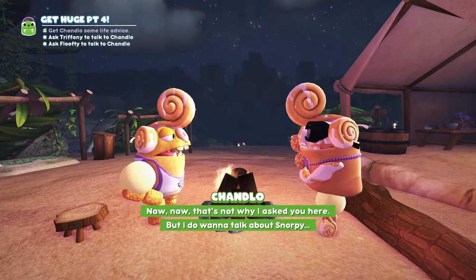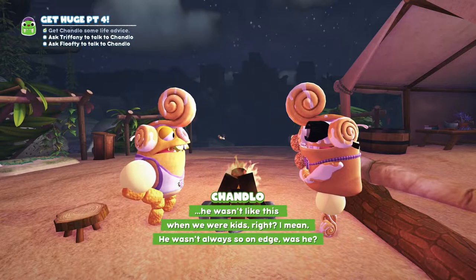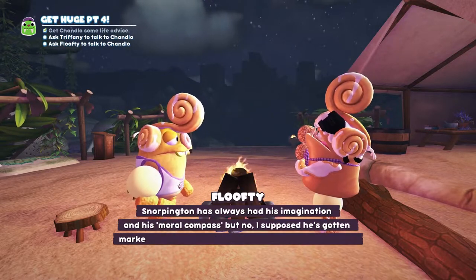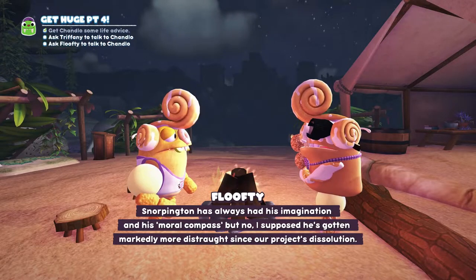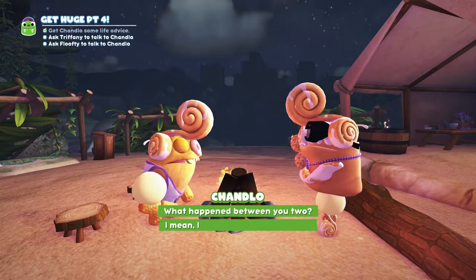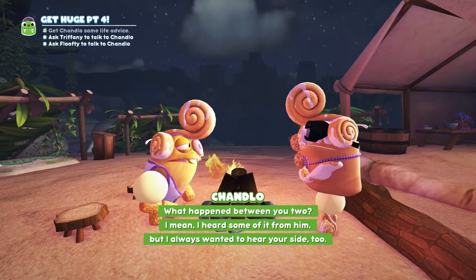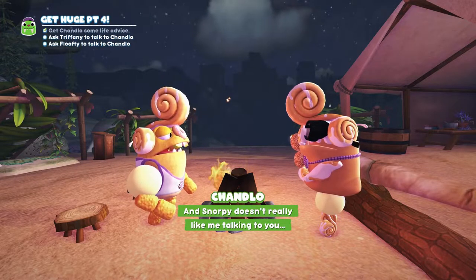But I do want to talk about Snorpy. Y'all have the same hairstyle. He wasn't like this when we were kids, right? I mean, he wasn't always so on edge, was he? Snorpington has always had his imagination and his moral compass. But no. I suppose he's gotten markedly more distraught since our project's dissolution. What happened between you two? I heard some of it from him, but I always wanted to hear your side, too. And Snorpy doesn't really like me talking to you.